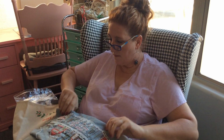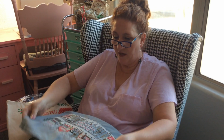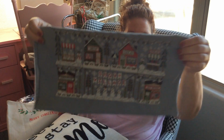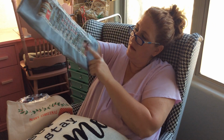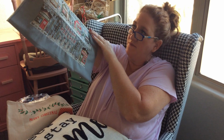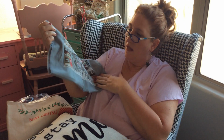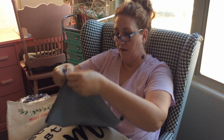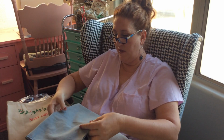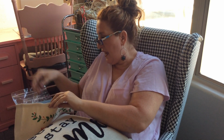Let me see. I don't like the writing on my villages. The writing did not turn out very good. My little straight stitches or whatever, but it turned out cute. Got that little snow boutique done. I like it. Now I'm going to take a break on this for probably a week before I start the next village and work on my other projects that I have going.